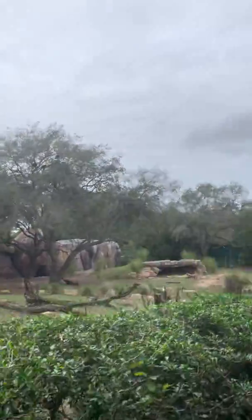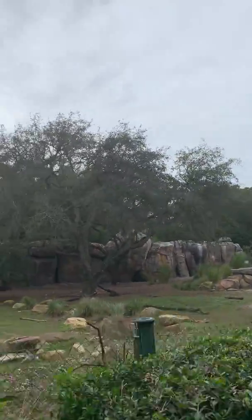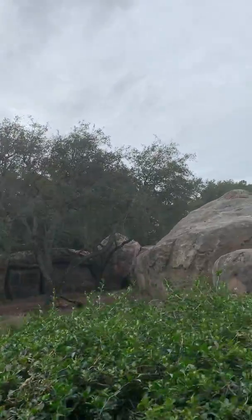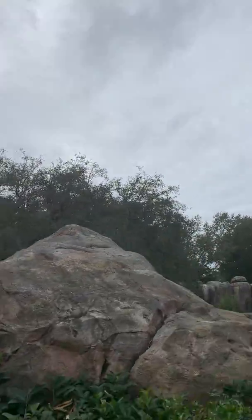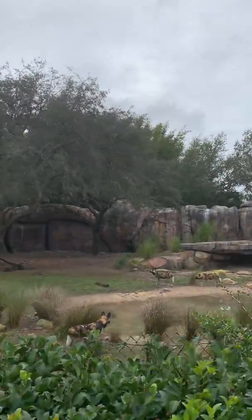Coming up on the left, one of my absolute favorite animals right here. These are African painted dogs. Now, African painted dogs may be cute, but they're one of Africa's most successful hunters. They're going to work together in packs to take down prey, and one of their techniques is just to keep chasing the prey till it falls down from exertion.